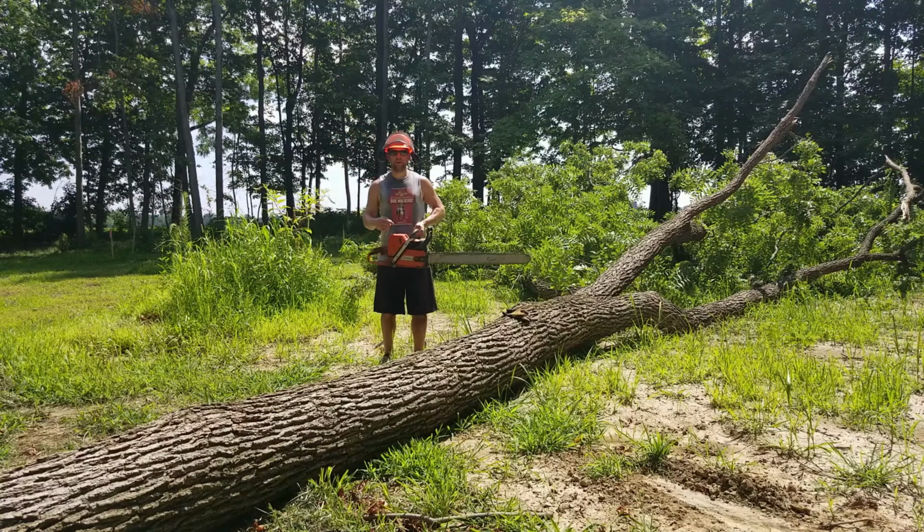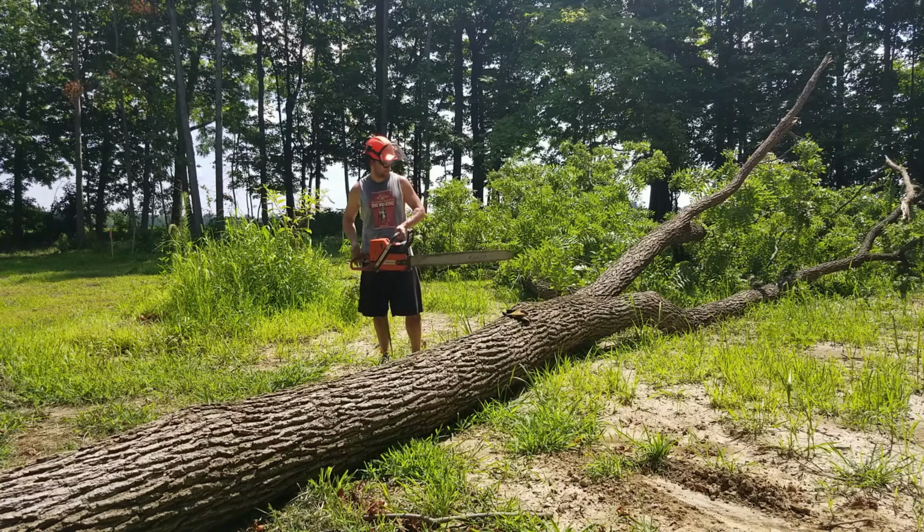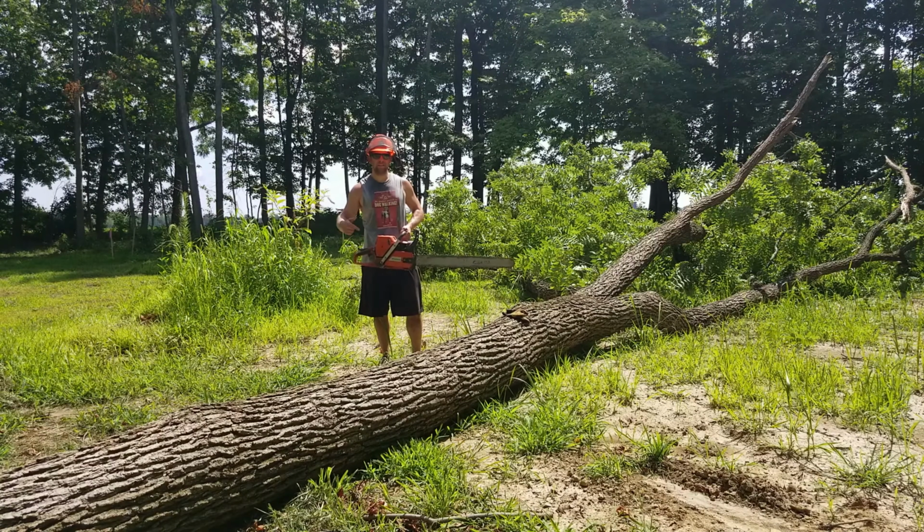Do any of you guys out there own a 390 XP like this one? And if so, do you love it as much as I do? This thing is awesome.